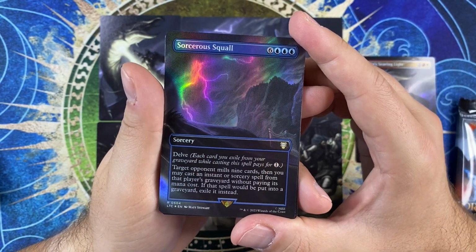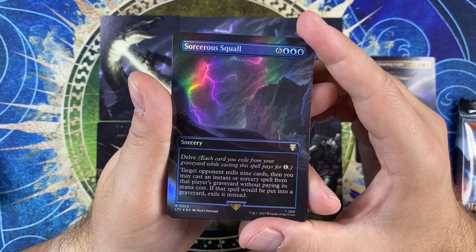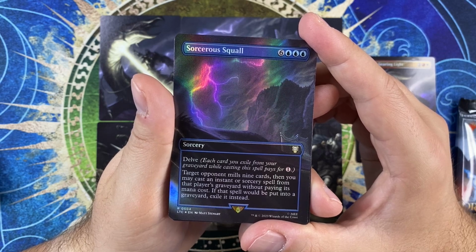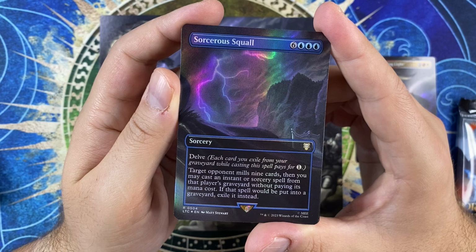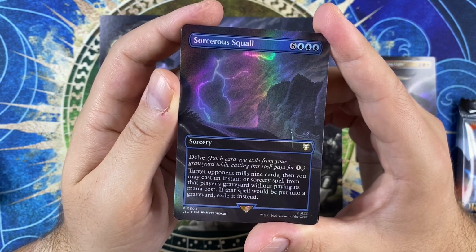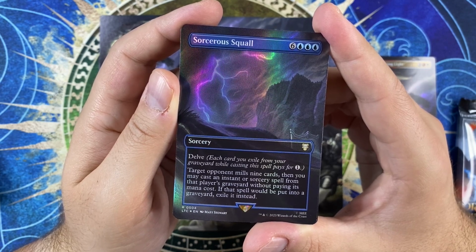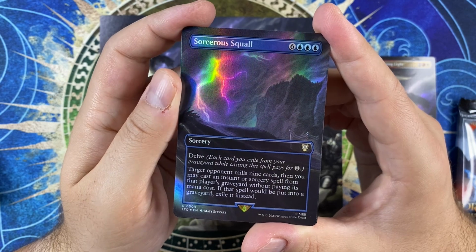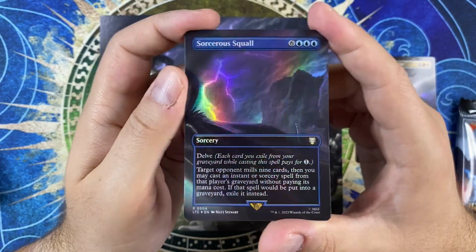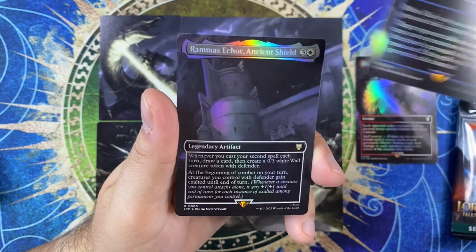Sorceress Squall. Delve. Each card you exile from your graveyard while casting the spell pays for 1 colorless mana. Target opponent mills 9 cards, then you may cast an instant or sorcery spell from that player's graveyard without paying its mana cost. If that spell would be put into a graveyard, exile it instead. Very interesting card. I really like the thunderstorm here. Looks beautiful.